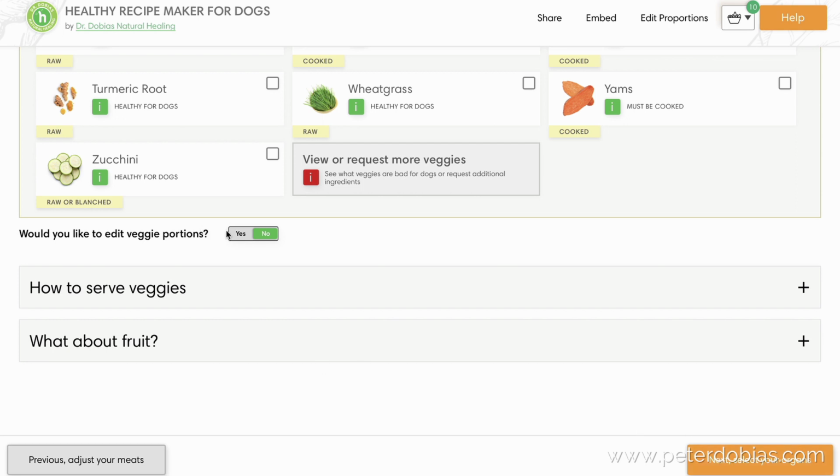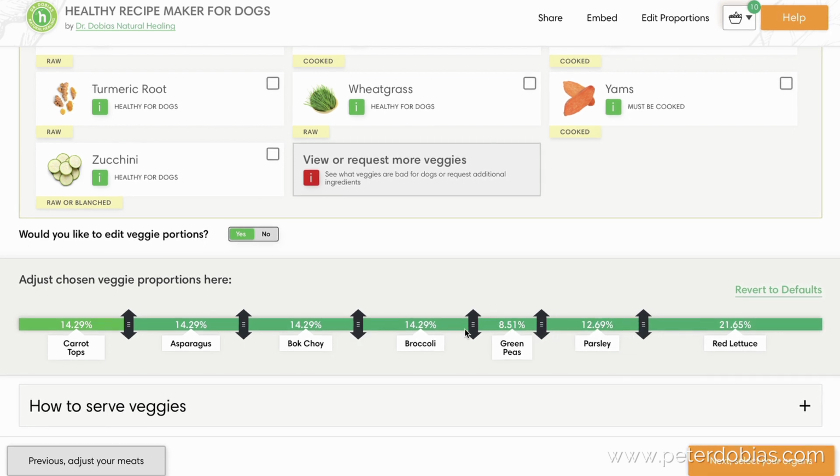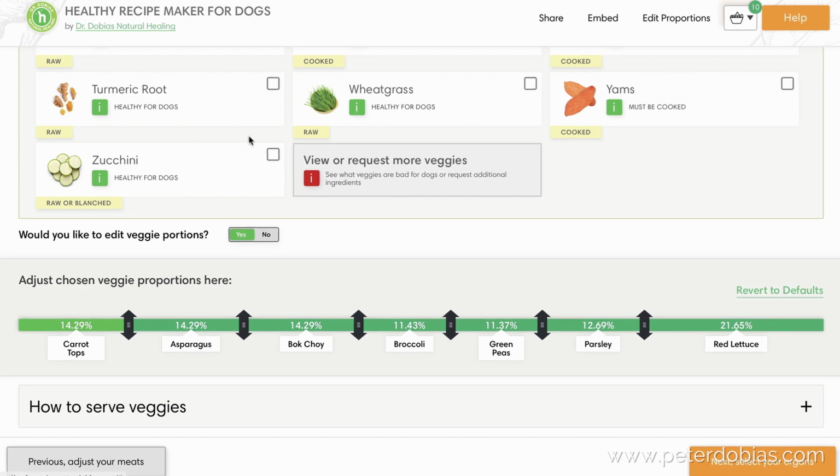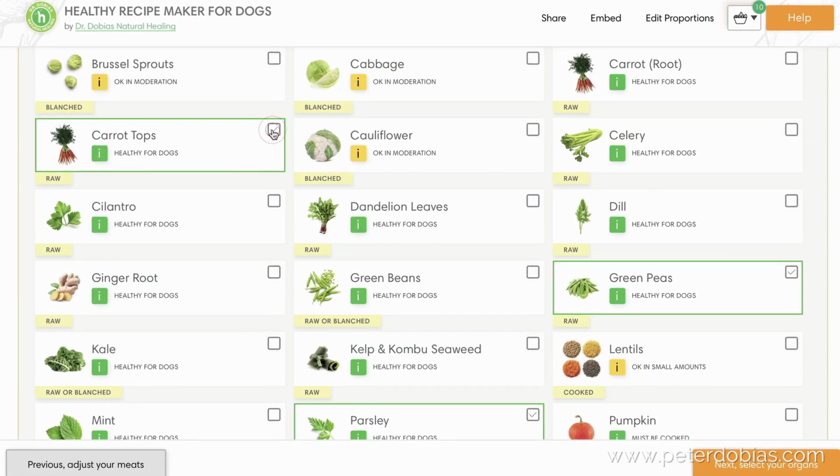I'm going to adjust the ratio of the vegetables again. I have a lot of green lettuce, about 50%. Let's see if I can shrink it down. That may be difficult. I've chosen too many, so I'm just going to reduce the vegetables, or you can just kind of mix them, right?